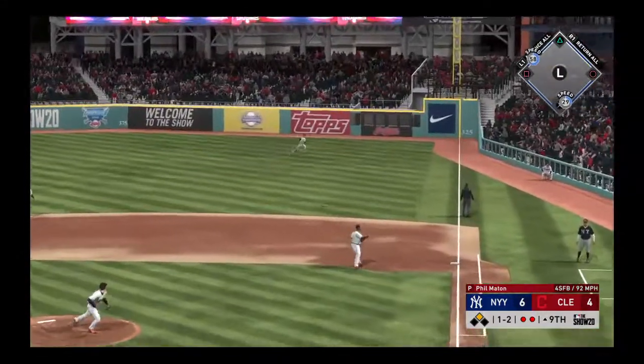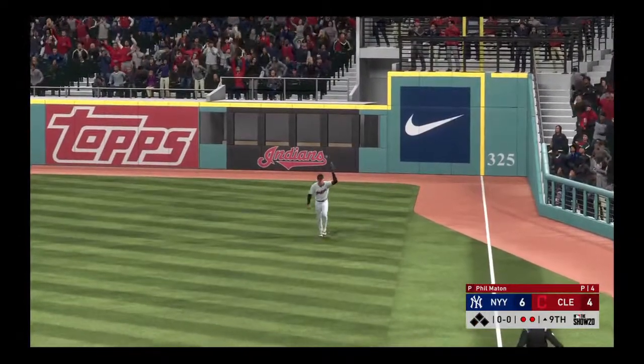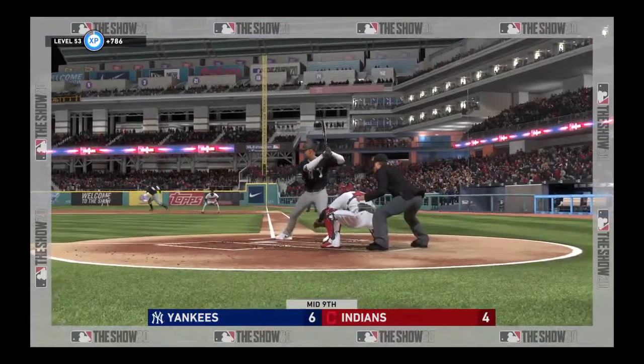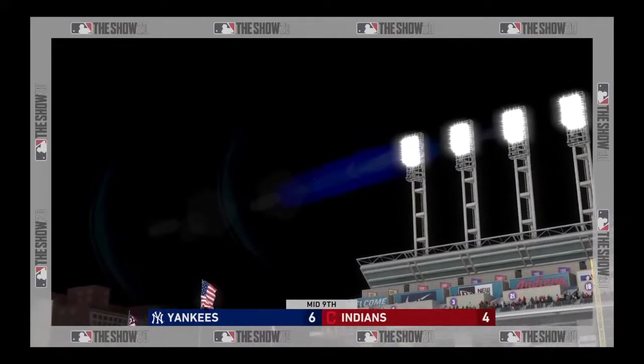Fly ball out to straightaway right. Naquin's under it. He makes the play, and that'll end the inning. The Yankees get a couple on the 2-run home run. Last chance coming up for the Tribe. It's 6-4 New York.